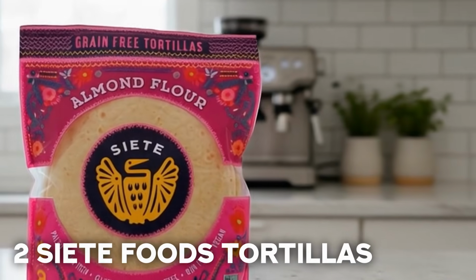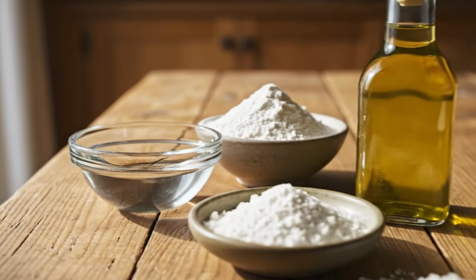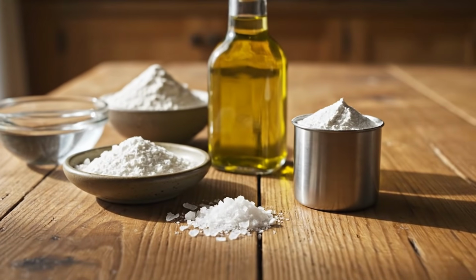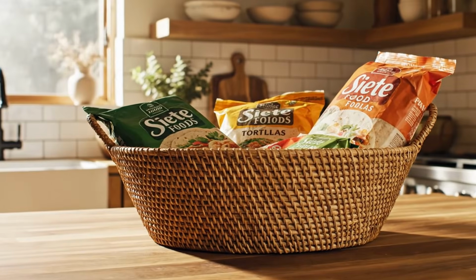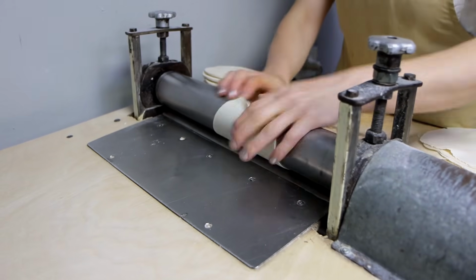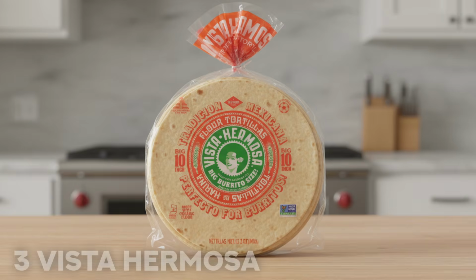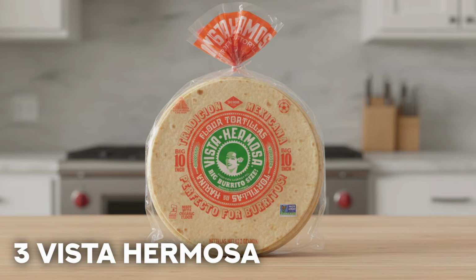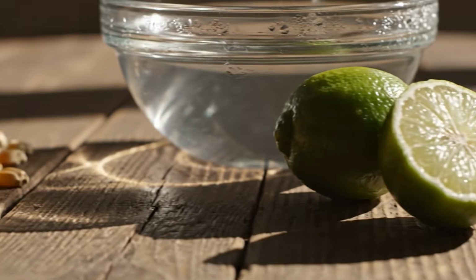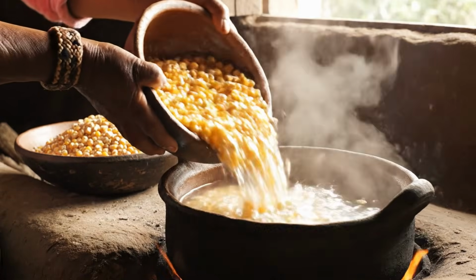2. Seed Foods tortillas. Ingredients: cassava flour, coconut flour, water, avocado oil, sea salt, xanthan gum. Grain-free, great for paleo and grain-sensitive families. Minimal ingredients, made by a family-owned company. 3. Vista Hermosa traditional corn tortillas. Ingredients: corn, water, lime. Traditional nixtamalization process.